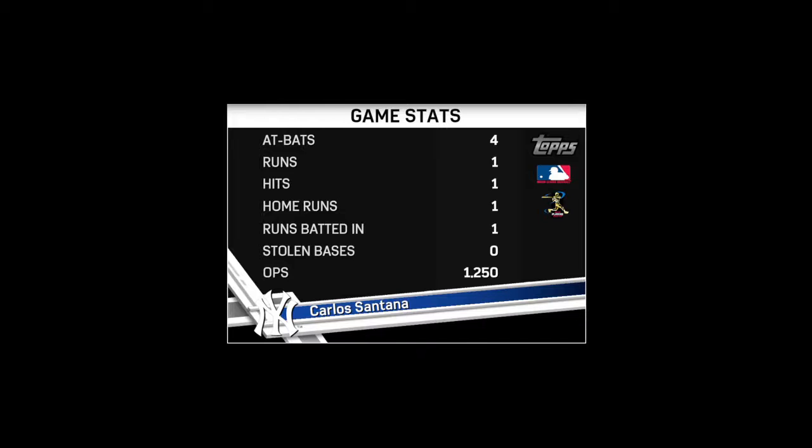And the Yankees were given a big boost tonight by the performance of this man, Carlos Santana. Take a snapshot of that. He's our top player of the game. Well, when your one hit of the game is a home run and it ends up being a really critical one, you have to feel pretty good. It wasn't a huge day on the stat sheet, but it led his team to a win, and that's all you can hope for as a player.